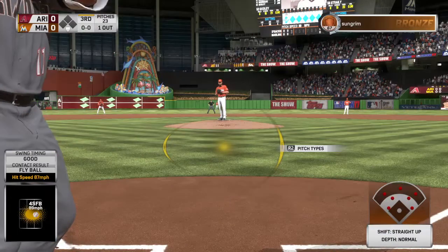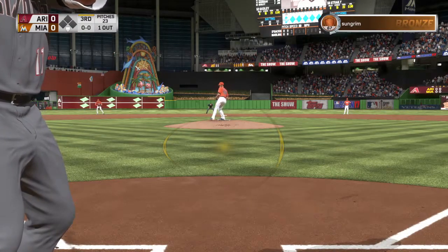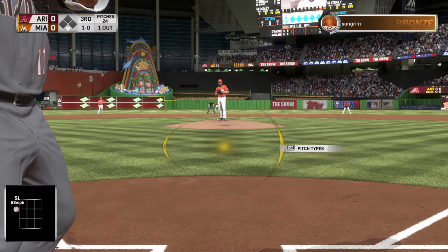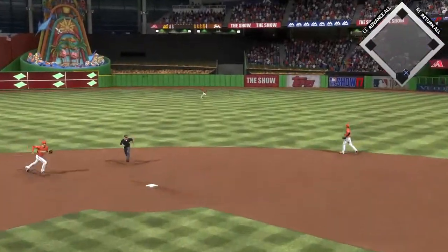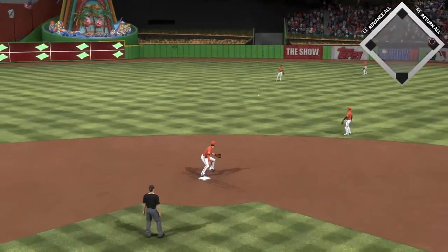Into the box now, A.J. Pollock. 0 for 1 for him here in this one. And that's inside for a ball. 1-0. The windup and the 1-0 pitch. Line drive to center field. And that's a base hit. 1 for 2 in his first couple of plate appearances.